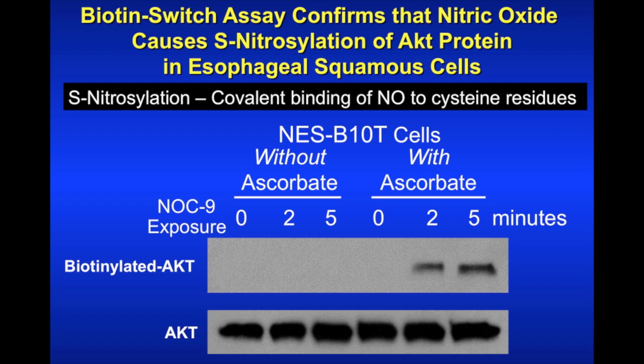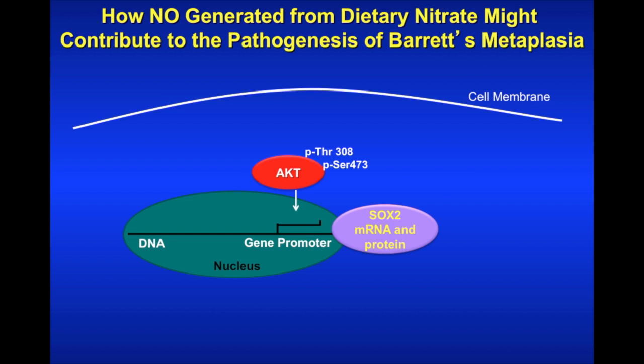Notice that when we treat these cells that were exposed to NOC9 with ascorbic acid, we get a strong signal for biotinylated AKT. This confirms that nitric oxide causes S-nitrosylation of AKT protein. This slide summarizes our findings on how nitric oxide generated from dietary nitrate might contribute to the pathogenesis of Barrett's metaplasia.